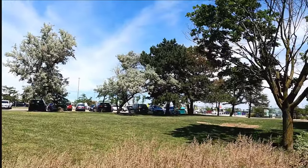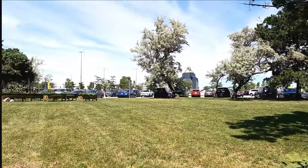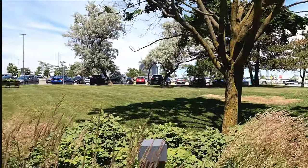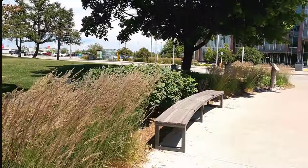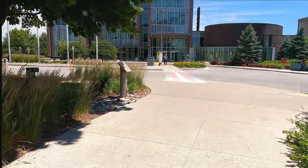There we have some parking lots. I think there are six parking lots available. Oh, and you can see the residence sign right there. I'm gonna tour the outside before I go on the inside.